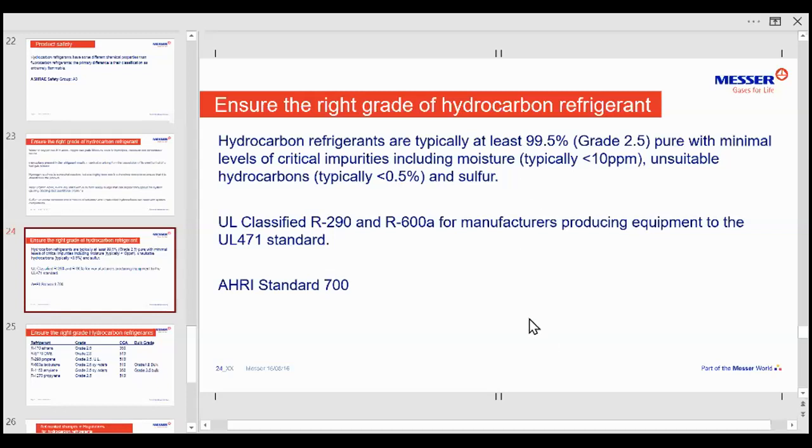as well as sulfur. Another designation for some of these hydrocarbon refrigerants is UL classified, and this comes into play whenever you're manufacturing a piece of equipment, that could be something like a refrigerator. So whenever you're charging that type of equipment, typically you'd want to use a UL classified R290 or R600A, which would basically allow you to put that into the equipment and ensure that the equipment warranty is up to date.